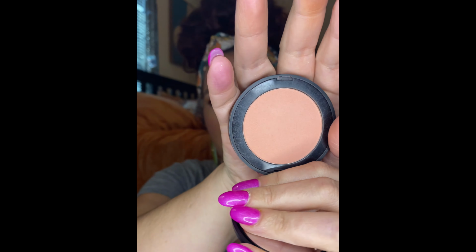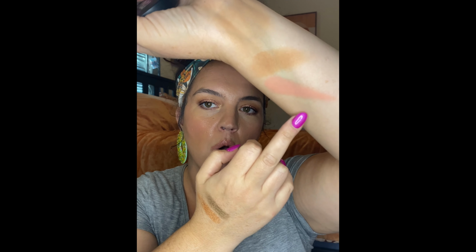I have my Melt blush. I used this several times. So in the pan, this honestly doesn't look interesting, at least in my opinion. But once it's actually on your cheeks, I feel like it is so beautiful. It's buildable. You can really make that as pigmented as you want. I really enjoyed using that. I almost don't want to put it back. It was so pretty.